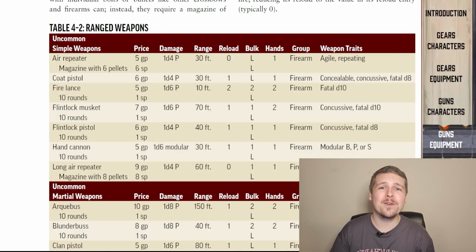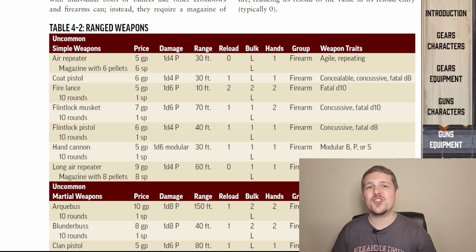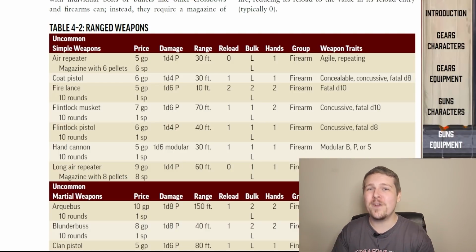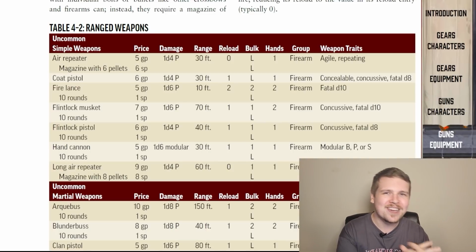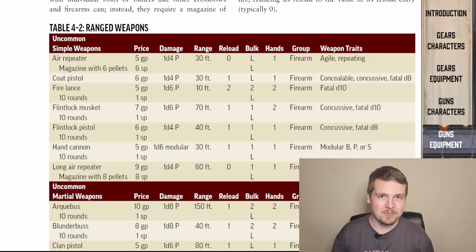And the long air repeater sacrifices the agile trait of the normal air repeater in exchange for a bigger magazine and a double range increment. It has a 60-foot range increment and can hold up to 8 shots before needing to reload, but like I said, it's not agile, so the second shot is going to be at the full -5. And those are all the simple firearms available to us.